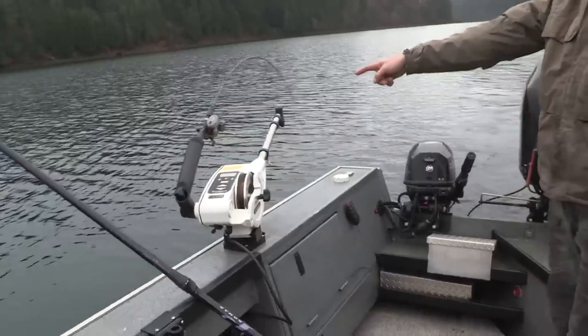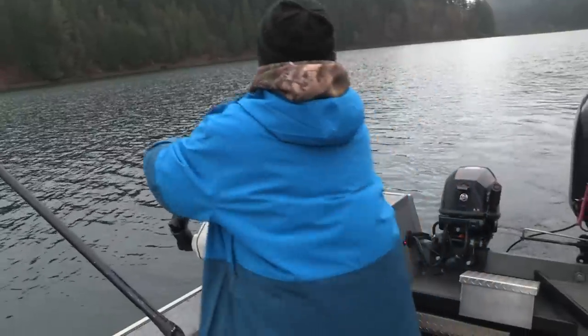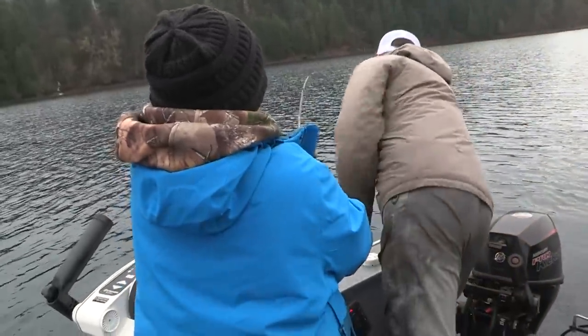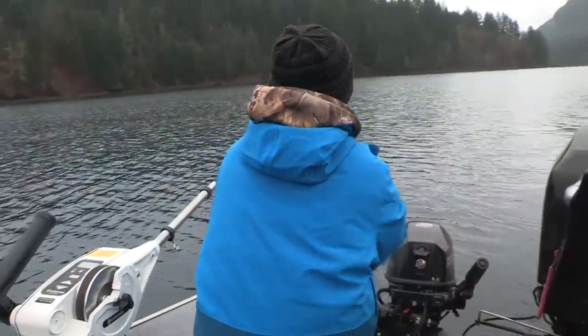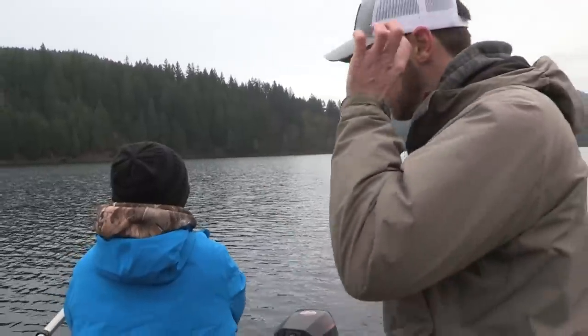Oh, Stevie, come back, grab that one. So just grab the downrigger out and give it a little jerk and it should pop loose. One more time. Okay, hold on a second, let me see the line. There you go, okay. I got them set a little hard. I'll fix them up. Nice and easy.